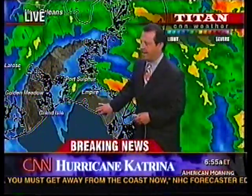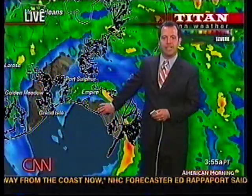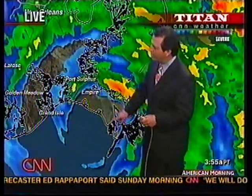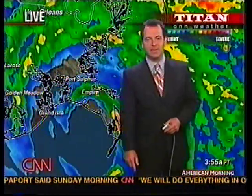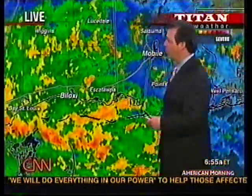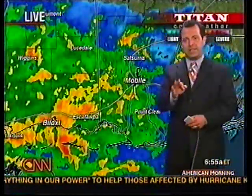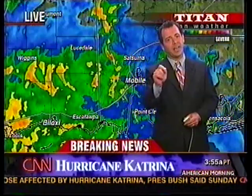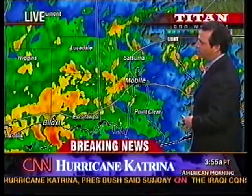We have not got landfall yet officially from the Hurricane Center. They don't expect to do that for another 30 minutes. The center is still offshore. Bastion Bay, though, that's my guess to where at least the first landfall will be. There will obviously be another one on up toward the north. The winds in this advisory have died down a little bit to 145. That is still a Category 4 hurricane.